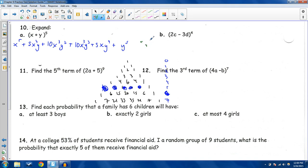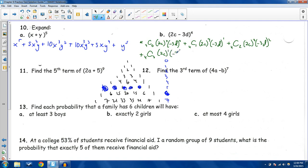Let's start with 4 choose 0. And this has to be in parentheses, 2c to the 4th power, negative 3d to the 0 power, plus 4 choose 1 times 2c cubed. That's a 3. Times negative 3d to the first. Plus 4 choose 2. Remember, we should have 5 terms in the end. Times 2c quantity squared times negative 3d quantity squared. Plus 4 choose 3. Times 2c quantity to the first power. Negative 3d cubed quantity cubed. Plus 4 choose 4. Times 2c to the 0 power times negative 3d to the 4th power, quantity to the 4th power.